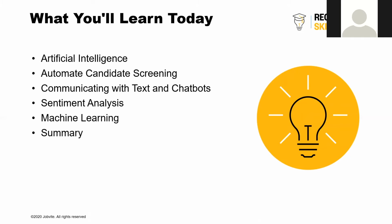Some of the things that come to my mind immediately with AI are automating candidate screening, communicating with text and chatbots, assessing candidate fit with sentiment analysis, and using machine learning to speed up candidate assessment automation. AI should not be confused with replacing people, but rather being able to process high volumes of data at a pace that a human would not be able to accomplish. AI requires large amounts of data as input to produce an output to solve a problem. All of AI's features improve productivity and efficiency.